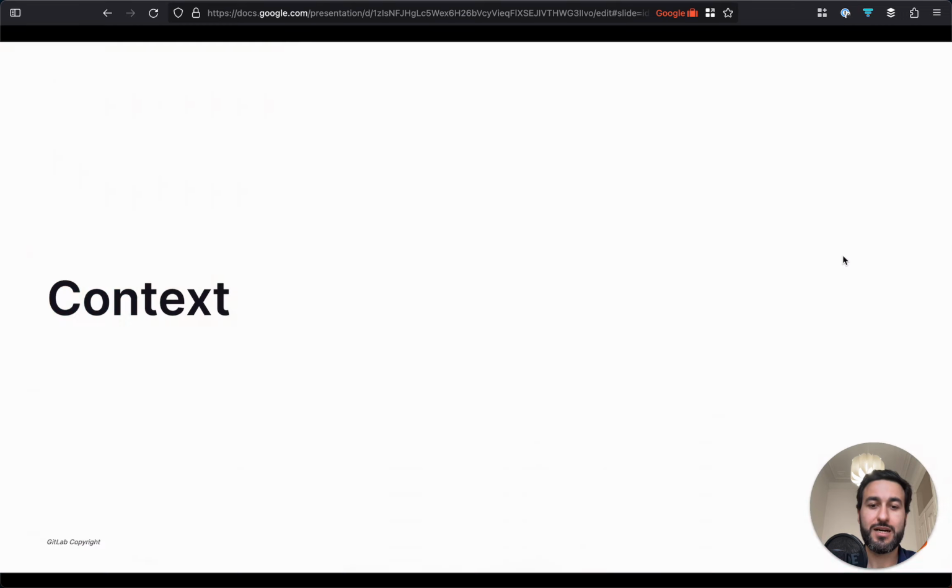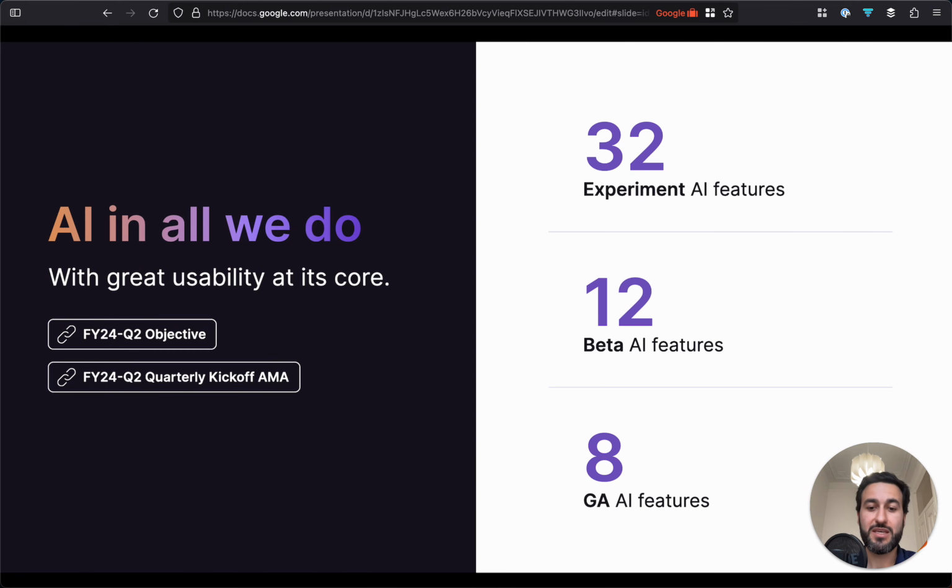So let's talk about the context first. As part of the AI integration effort, we have a goal to deliver 32 experiment, 12 beta, and 8 GA features across the product that are AI assisted until the end of July 2023. And in addition, product leadership is clear on how usability is critical to mature AI features from experiment all the way to GA. Check the links in the slide to learn more about this.